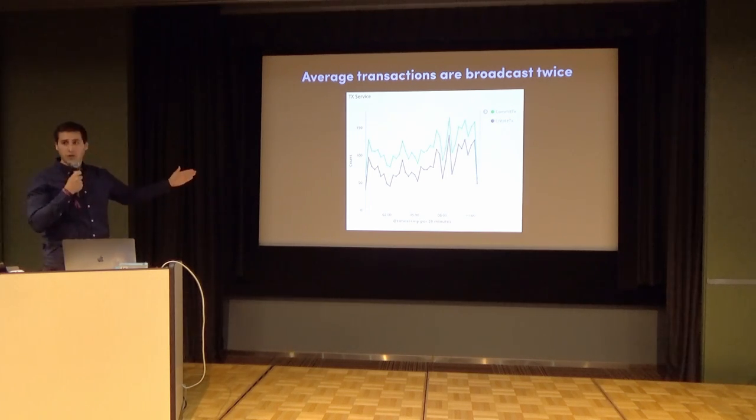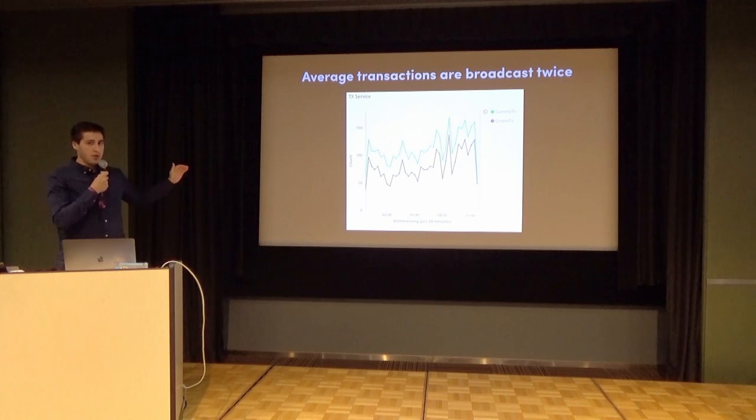When I set this up in Elasticsearch and looked in the morning, this looked healthy to me. There were transactions being created on the bottom, and then they were being committed or rebroadcast on the top.